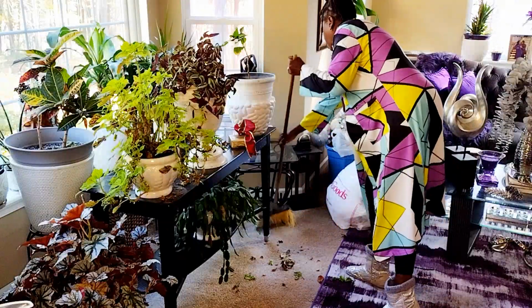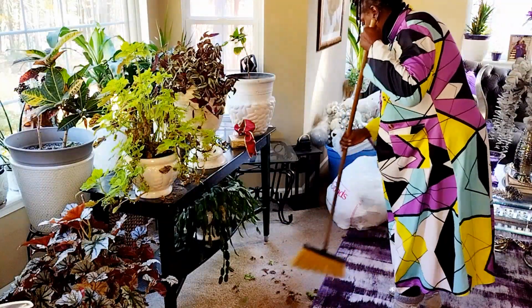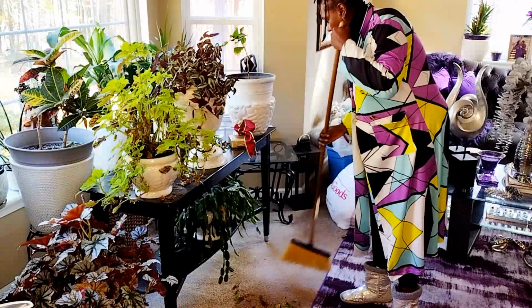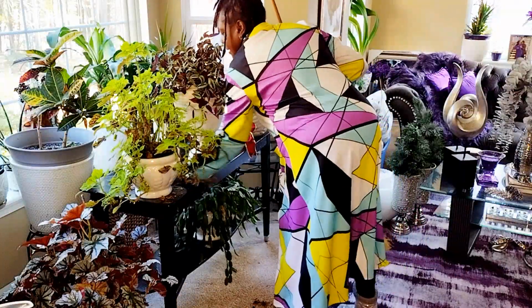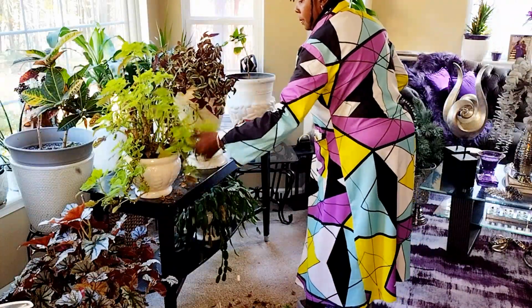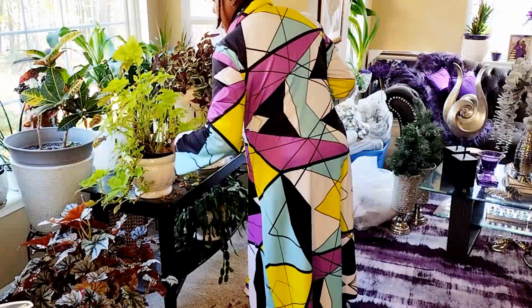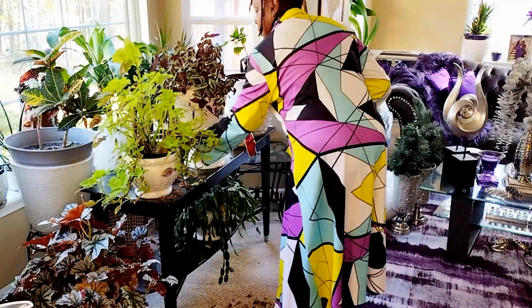Decorating my entryway. But before I can start with that, honey, I had to get rid of that coleus because it's dropping leaves and seeds and all kind of foolishness all over the living room. Now, I did keep the smaller one for the time being. But, I mean, this is a very pretty plant, but it's a pain with all of that dropping.